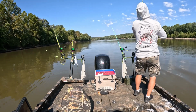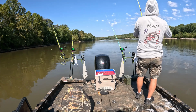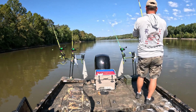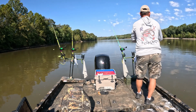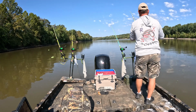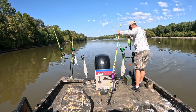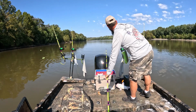God, I got him that time. Yeah, I got him that time. He is not a big one, but I got him. Now we'll see where this hook set was. Perfect. Again in that bottom jaw, but then again, it could just be because it's a smaller fish.